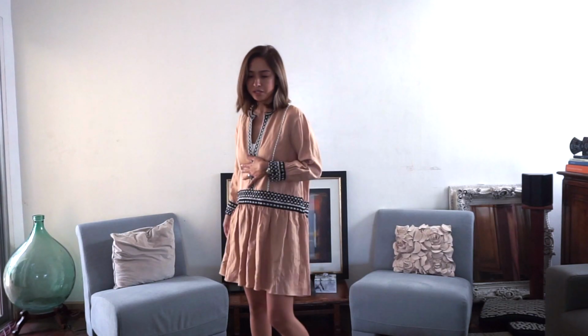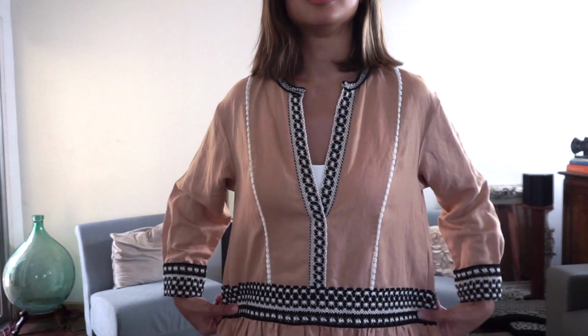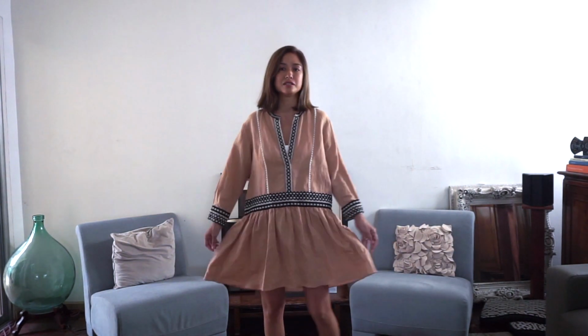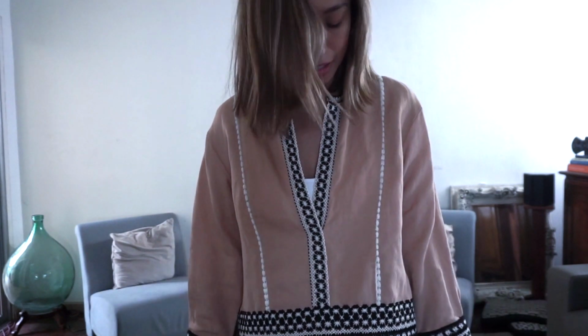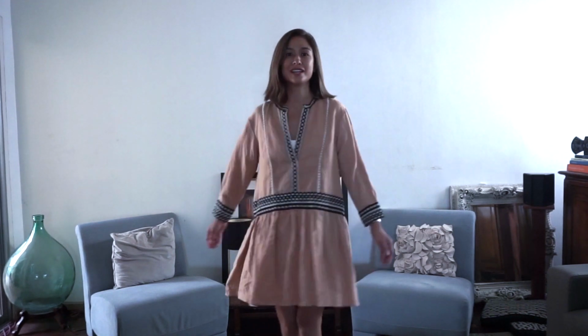So this is how the dress looks. It has like a nice loose fit to it, and it is actually kind of like a drop waist. And I love this part, like it has like nice pleating to it, and this part especially I love. It gives a nice contrast to this dress, and it just makes it so stylish, I guess.